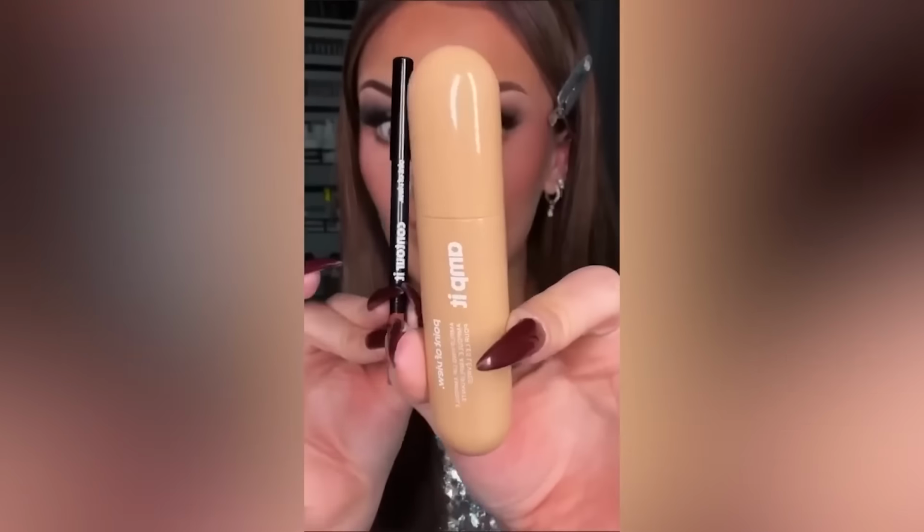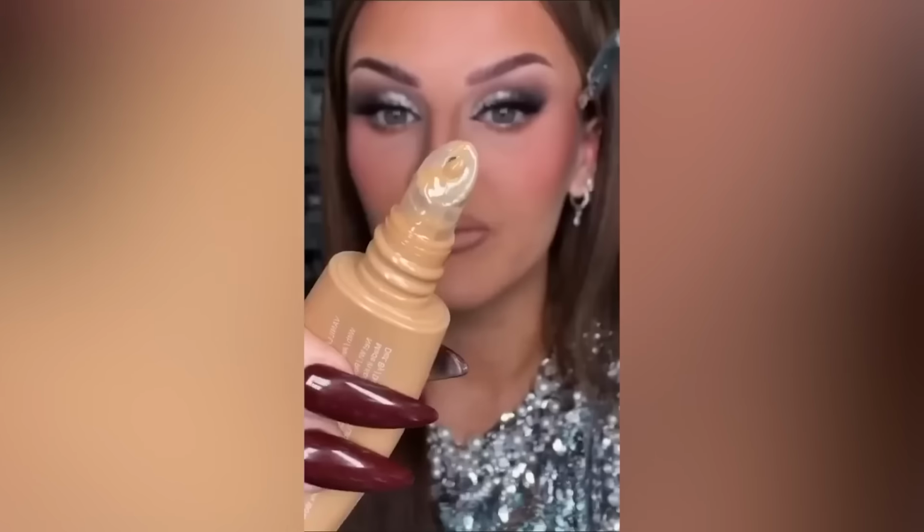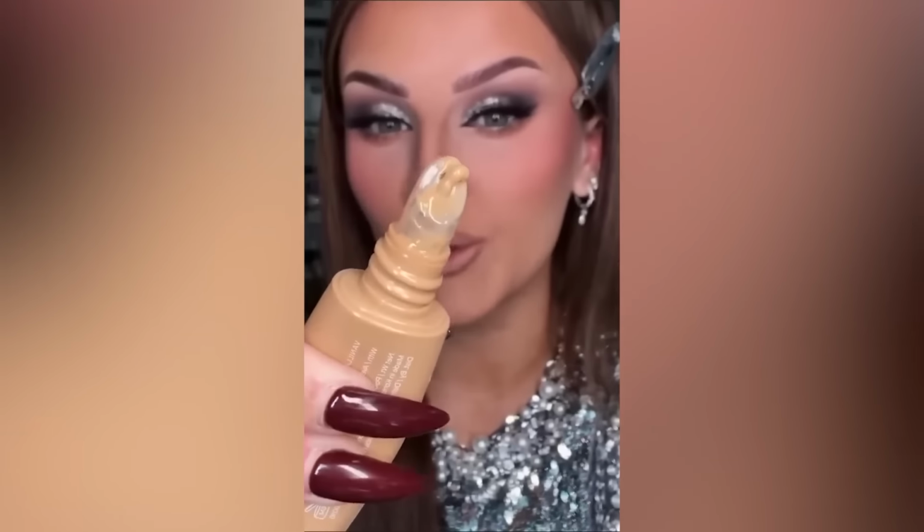Even the reviewers trying to be generous were saying variations of the same thing. It works, as long as you only use one thin layer. The second someone tries to increase the opacity or replicate that buildable look MIKAYLA demonstrated, the complaints start. And that's the whole issue. A buildable product that can't be built up kind of defeats its own purpose.